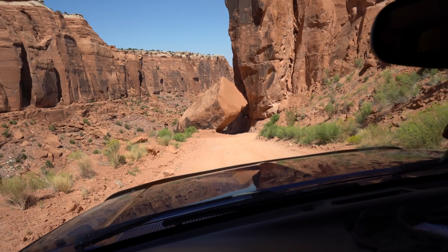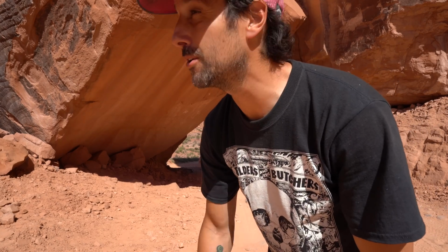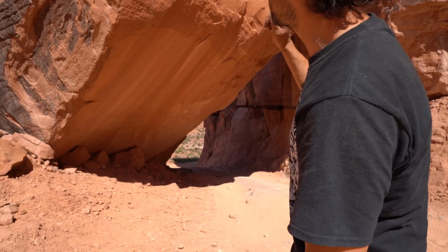Here comes the crux move. See if we can fit under this giant boulder. Okay, here we go. It's like 100 degrees. This is Long Canyon Trail. This is like the crux.